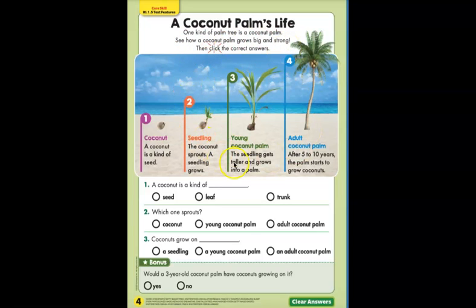So we're going to use this graph to help us. Number 1, that is a coconut. A coconut is a kind of seed. How many of you guys have eaten and like coconuts? Awesome. I love coconuts. All right. Number 2, seedling. That is a seedling. The coconut sprouts and a seedling grows. So the coconut, when we eat a coconut, we're eating the seed, and then it becomes a seedling. It starts to sprout. Number 3, this is a young coconut palm. Okay, the seedling gets taller and grows into a palm.